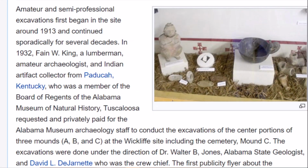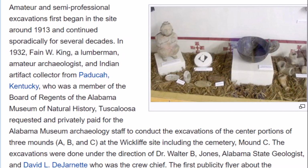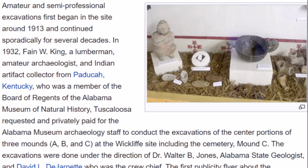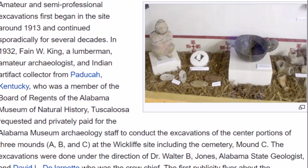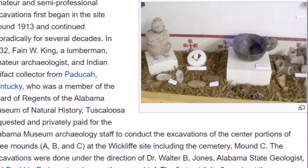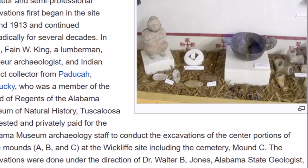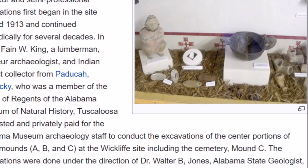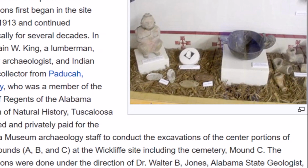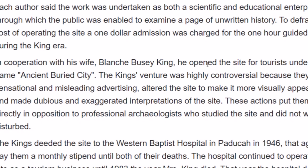A little history of this place. It says amateur and semi-professional excavations first began in the site around 1913 and continued sporadically for several decades. In 1932, Fane W. King, a lumberman, amateur archaeologist, and Indian artifact collector from Paducah, who was a member of the Board of Regents of the Alabama Museum of Natural History, paid the Alabama Museum of Archaeology to conduct excavations of the center portions of 3 mounds A, B, and C at the Wickliffe site, including the cemetery of the Mound C.